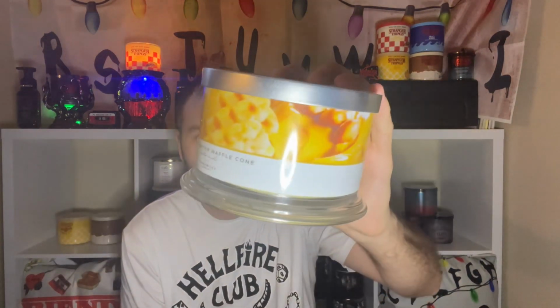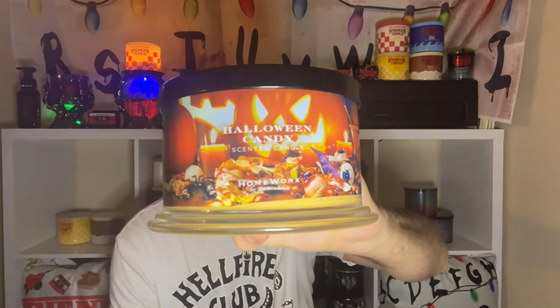I was expecting a really nice, strong, sweet peanut butter waffle cone, but they added the maple sugar and the peanuts and the caramel, and it kind of just threw it off for me. So yeah, don't really recommend those two. But the ones I do recommend, first one up, we have Halloween candy.